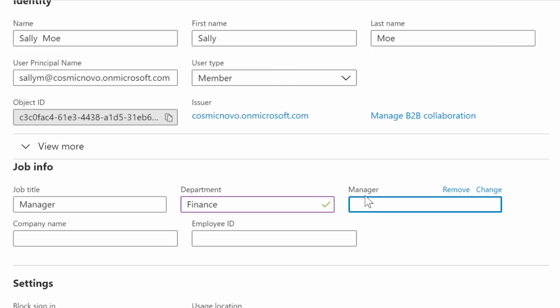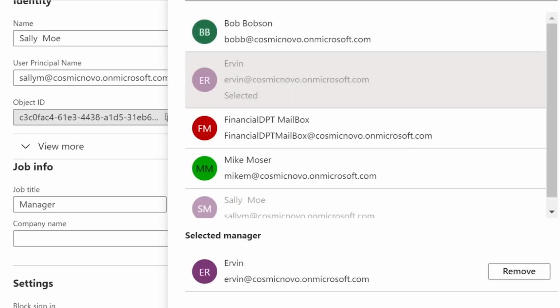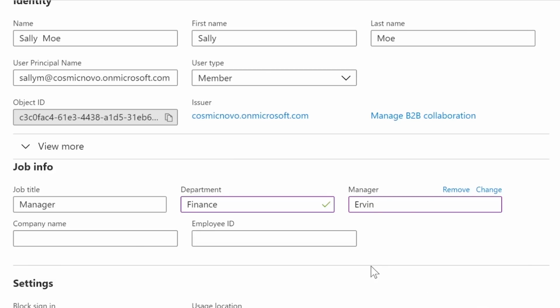And then we can see who her manager is, and she doesn't have that set up. Well, we're going to change that. We're just going to click on that, and we're going to make Irvin her manager. We're going to make the change like that. And then her company name, if she's a visitor, we can put this in, and then we can put her employee ID if she has one. So we're going to make her employee number 0002. Let's make her that.